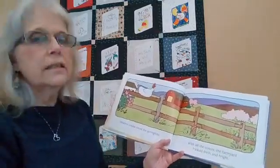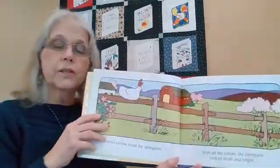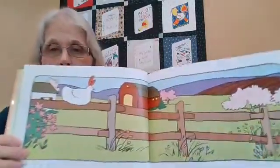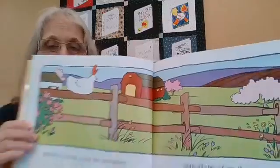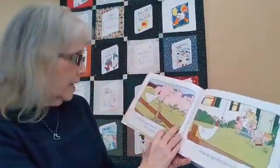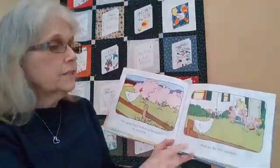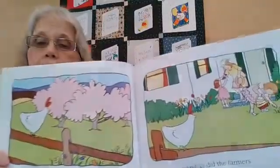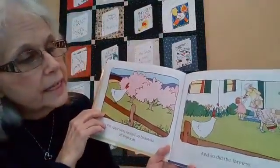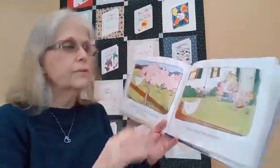Minerva Louise loved the springtime. With all the colors, the farmyard looked fresh and bright. The apple trees looked so beautiful, all in bloom, and so did the farmers. They're all dressed up. You see they have some baskets. Wonder what the basket's for.